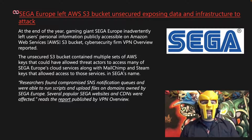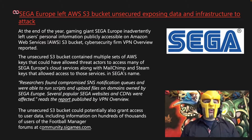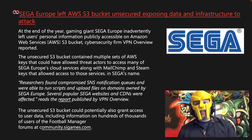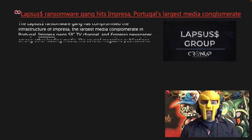Researchers found compromised SNS notification queues and were able to run scripts and upload files on domains owned by SEGA Europe. "Several popular SEGA websites and CDNs were affected," reads the report published by VPN Overview. The unsecured S3 bucket could potentially also grant access to user data, including information on hundreds of thousands of users of the Football Manager forums at community.segagames.com. The researchers reported that they were able to upload files, execute scripts, alter existing web pages, and modify the configuration of critically vulnerable SEGA domains.